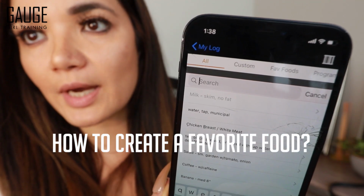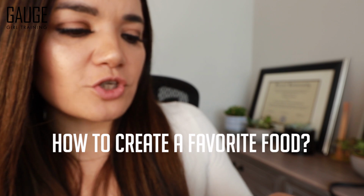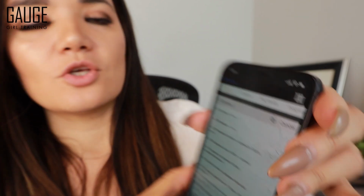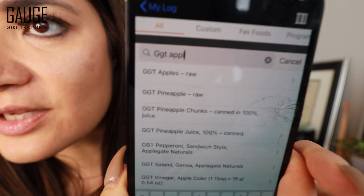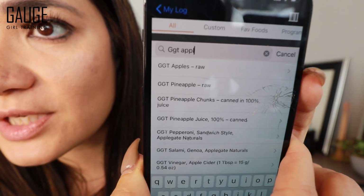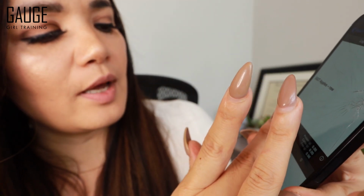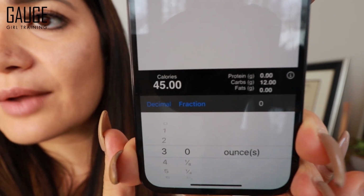The next thing I'm going to show you is how to create a favorite food. I'm going to do a search for GGT, and let's just say I'm looking for an apple because I eat apples a lot. I typed GGT, and the first thing that pops up is GGT apples raw. I click that. Again, I'm going to put in the ounces that I use. I know the apple I'm about to eat is, say, 3 ounces, so I scrolled to the bottom, 3 ounces.